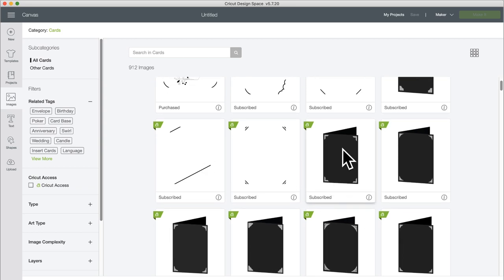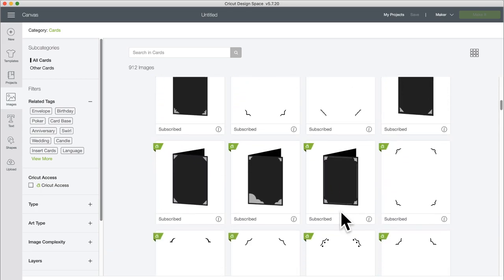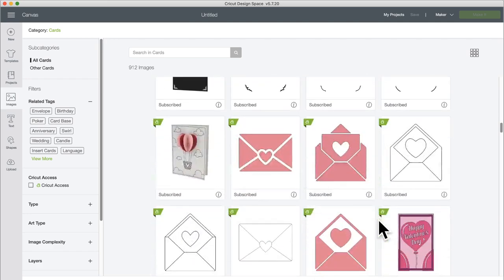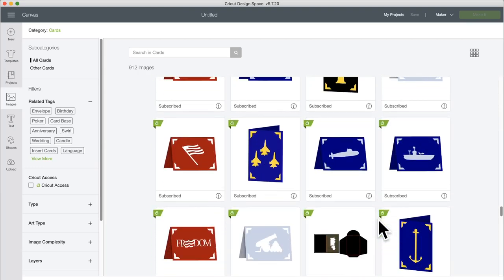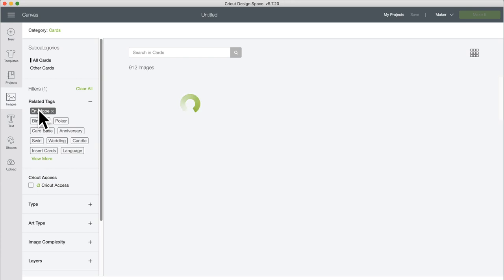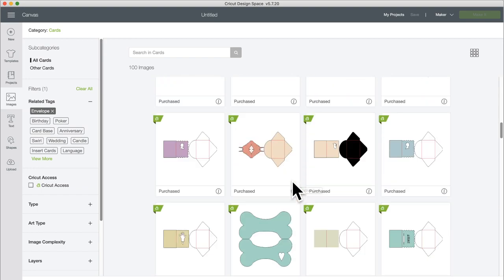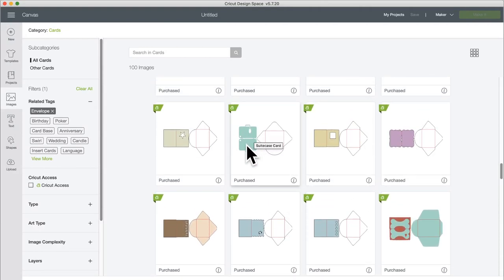And these are all the card corners. These are insert cards that you can make on the Cricut Maker and Explore machines. These corners you can use on any of the machines. There are lots of cards already set for cards. There's 912 of them. You can also search ones that have envelopes just by clicking on envelope. So these are cards that also come with envelopes. There's 100 of them. If you like this envelope, you don't have to use that card. Once you get it in your canvas, you can delete the card and just use the envelope.